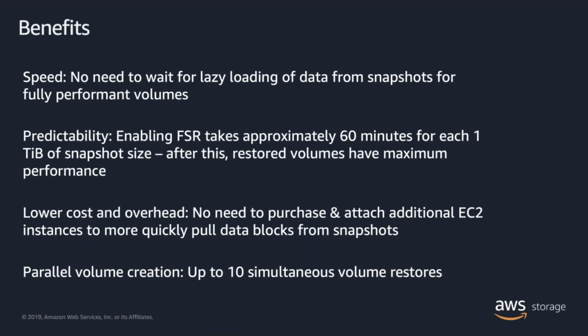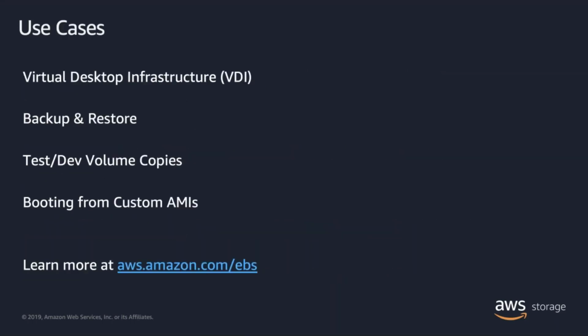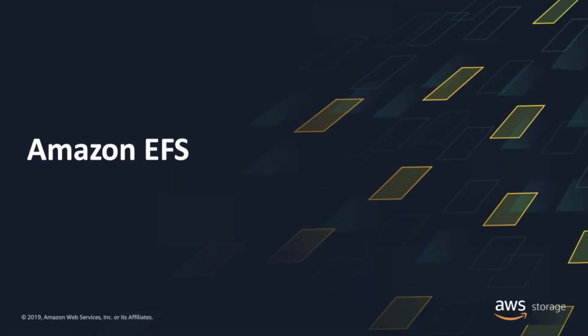So there's no need to purchase and attach additional EC2 instances to more quickly pull data blocks from snapshots. And then it also gives you the benefit of parallel volume creation. So you can create up to 10 simultaneous volume restores. And some use cases for this functionality are virtual desktop infrastructure, backup and recovery, backup and restore, test dev volume copies if you want to create multiple different copies for test dev use cases, or booting from custom AMIs. And to learn more about this feature, you can go to aws.amazon.com/EBS. And now we'll move on to another one of our services.